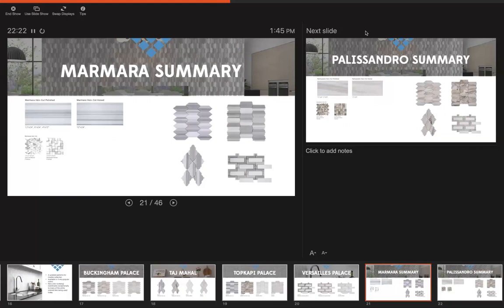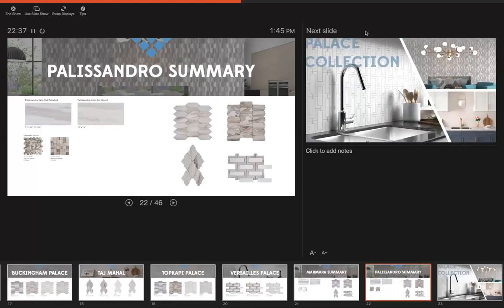Really like how this strengthens our offering of the Marmara and so on and so forth. Please don't pay too much attention to the colorations of this that you'll see in this. It looks a lot better in person. The Palisandro especially, this really gives us a fantastic look to our Palisandro collection.